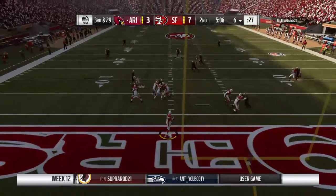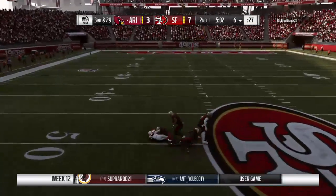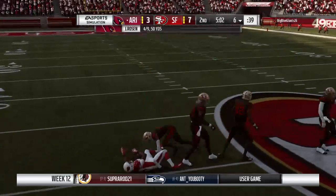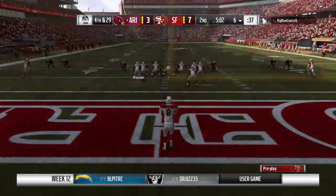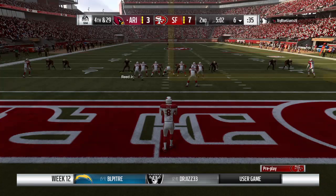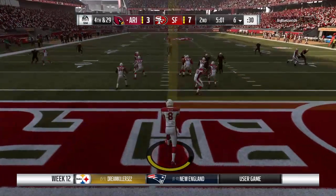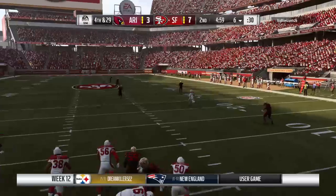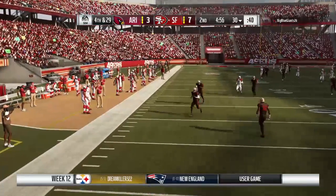Play action here with Rosen. Going for the deep ball. And he couldn't hang on to it through the contact. Incomplete. Seems like this defense, especially the secondary, has really been contesting about every throw in this first half. Reminds me of a good half-court defensive basketball team. Every time a pass is thrown, they're right there in good defensive position, able to affect the play.